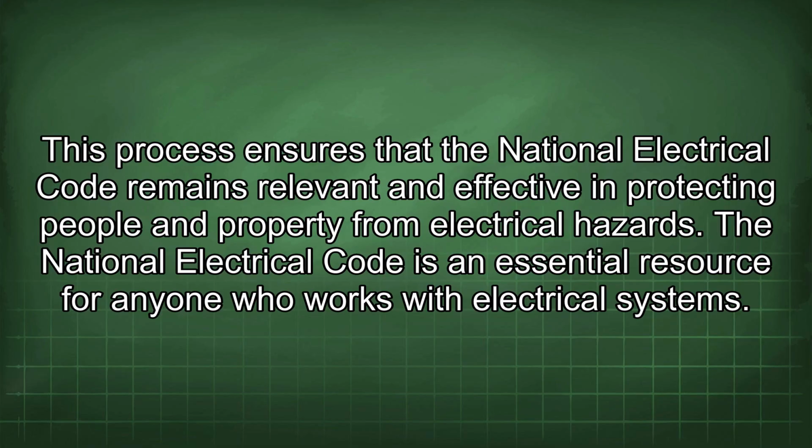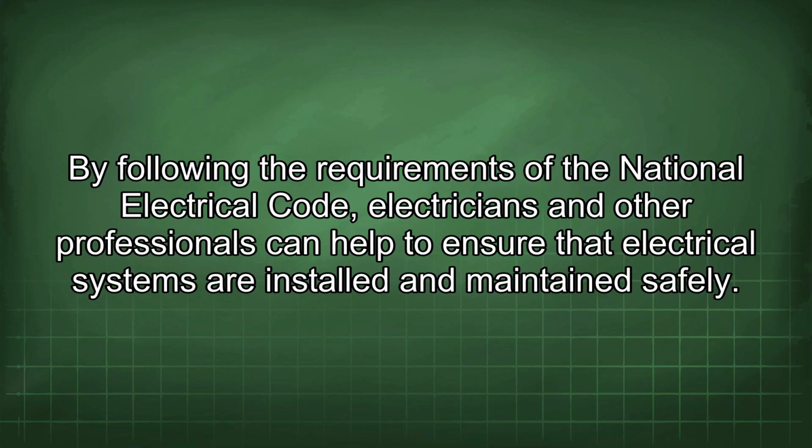The National Electrical Code is an essential resource for anyone who works with electrical systems. By following the requirements of the National Electrical Code, electricians and other professionals can help to ensure that electrical systems are installed and maintained safely.